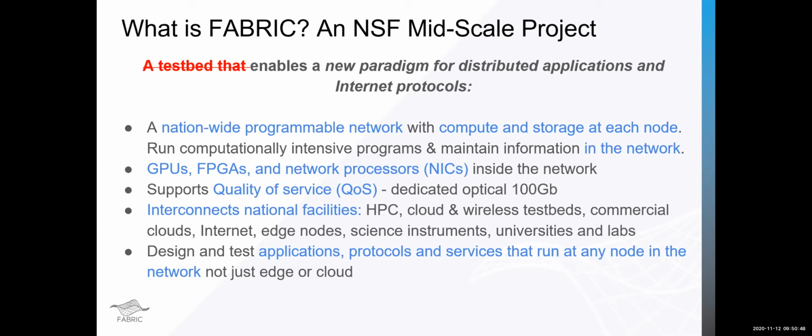I crossed out testbed because I don't like for us to sell this to you as simply a testbed. We're providing a vision and a platform and equipment to enable people to think about this new paradigm for distributed applications. So it's nationwide and it's actually now international, which we'll talk about in a little bit. Fully programmable network with compute and storage at each node. We were very thoughtful about saying at each node, what do we need that's not just a router and a switch? So we have a lot of GPUs, FPGAs to allow people to do this computationally intensive programming in the network itself.